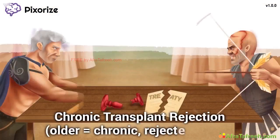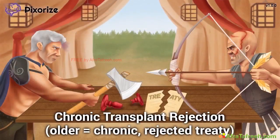First, let's set the scene. We are inside a war tent during the medieval period, where one general has rejected the treaty of another general. Generals are grisly, experienced old fighters who have been around for ages. These old people kind of remind me of a chronic disease course, since chronic in medical terms refers to something that happens slowly, taking time to develop. And the rejected treaty? Well, that represents transplant rejection. Putting this together, this rejection between two old people is our anchor for chronic transplant rejection.